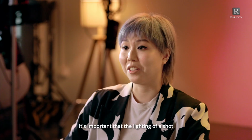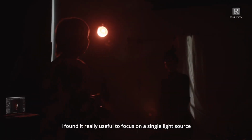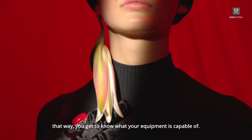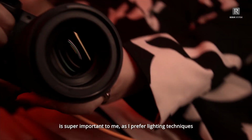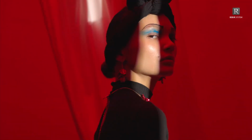It's important that the lighting of a shot matches the concept. When I first started out, I found it really useful to focus on a single light source as opposed to attempting very complex lighting setups. That way you get to know what your equipment is capable of. The wide dynamic range on my camera is super important to me, as I prefer lighting techniques that create very bright highlights and very dark shadows.